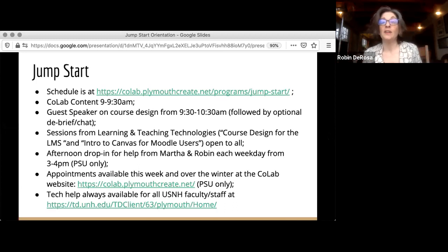On certain days, we have extra content coming from the Learning and Teaching Technologies team out of Enterprise Services, who is our USNH IT team. So these are open to everybody. Today we have one on course design for the learning management system. So it's LMS agnostic, whether you design in Moodle or Canvas. This is about designing courses that really use the LMS as their central organizing tool. We also have an intro to Canvas for Moodle users coming later this week, so you can put that on your calendar if it's interesting.